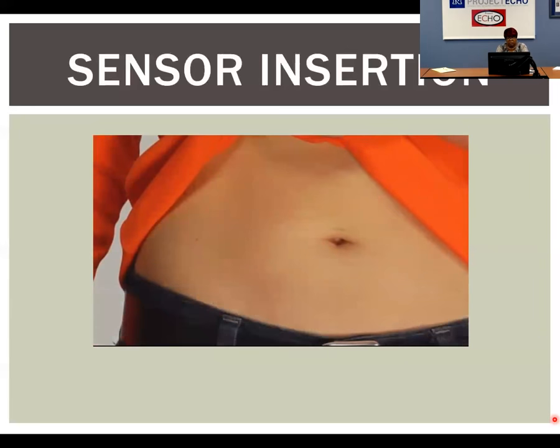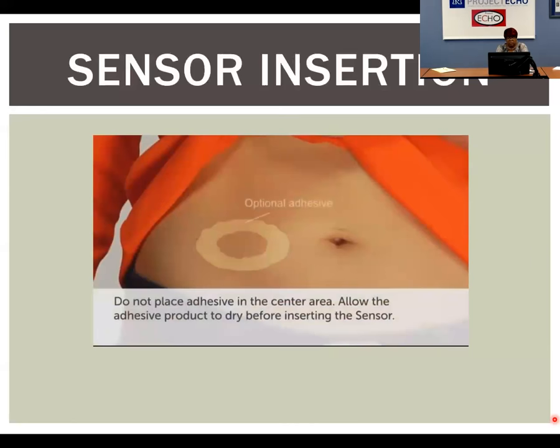If you choose to use a skin preparation or adhesive product, place it on the skin in a donut shape where you will place the sensor adhesive patch. The center area of the donut should be free of skin preparation or adhesive products and is where you will insert your sensor. Let the skin preparation or adhesive product dry before inserting your sensor.